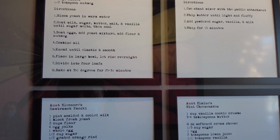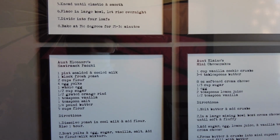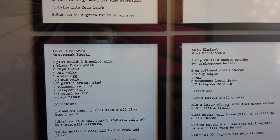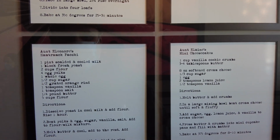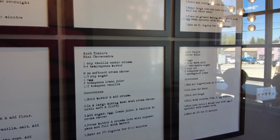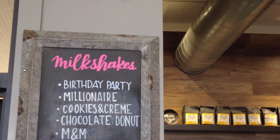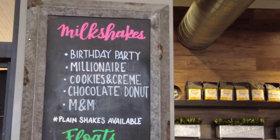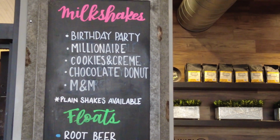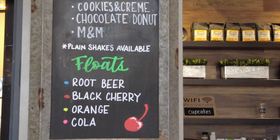Yep, punchkis. And in case you're not familiar with that term or you don't know what it means, punchkis are a traditional Polish donut served typically on Fat Tuesday. Now, believe it or not, their most popular selling item is milkshakes. They typically have a monthly custom milkshake in addition to the ones you can find on this menu right here. Today, I decided to go with chocolate donut. M Street Bakery is home to some of the most amazing customized milkshakes you'll ever see.